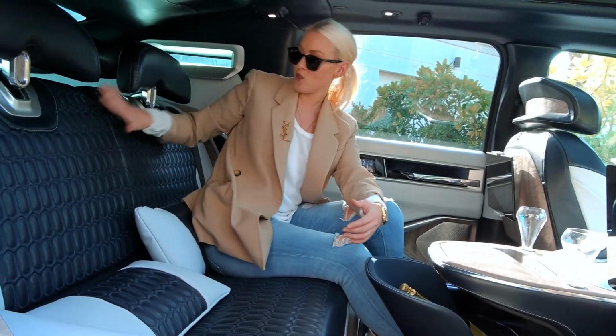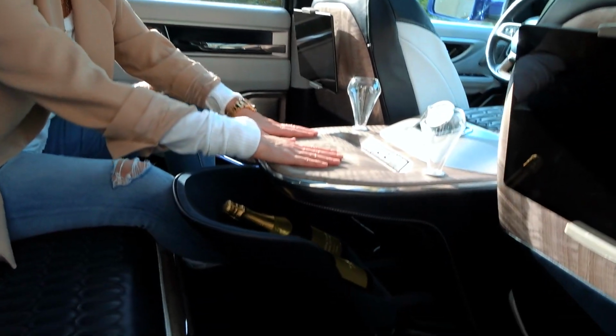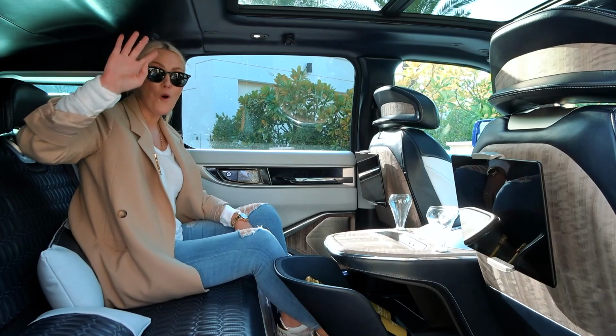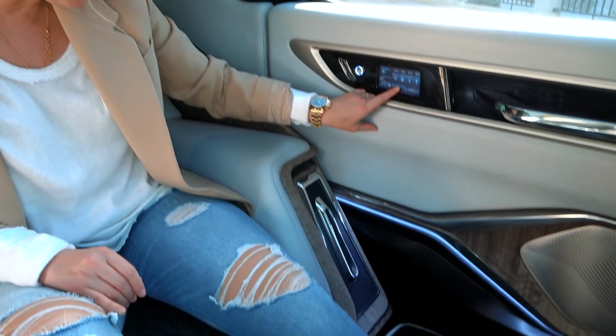But I love how this kind of comes out towards you, because in a lot of luxury SUVs, it's always folded down, a little fridge. I love how they've thought about that as more of like a table in front of you. So that is cool. Now, there's more hidden compartments. The magic fingers come out. Here we go.